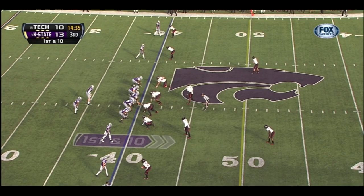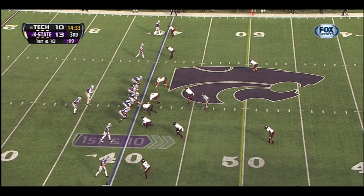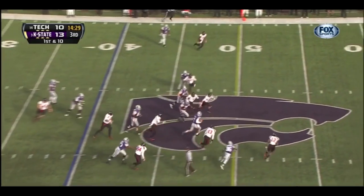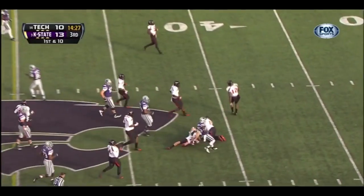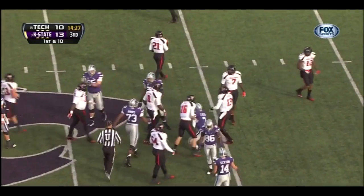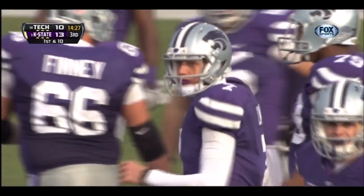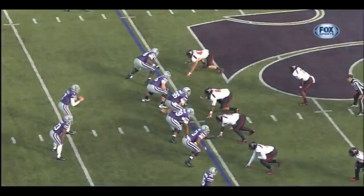Last 3 drives heading into halftime. Kansas State a field goal, a touchdown, and a field goal. Klein running. Colin Klein to the 42. Great play. Deception. And Klein pulls it down. Cody Davis with the tackle after a 17-yard gain.